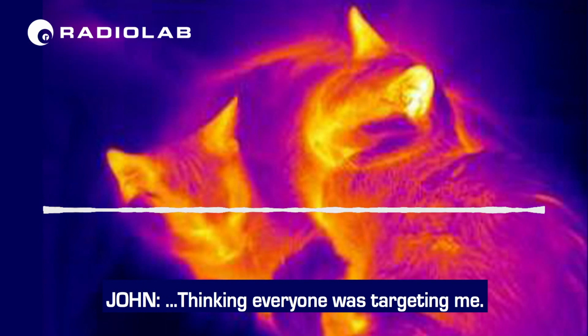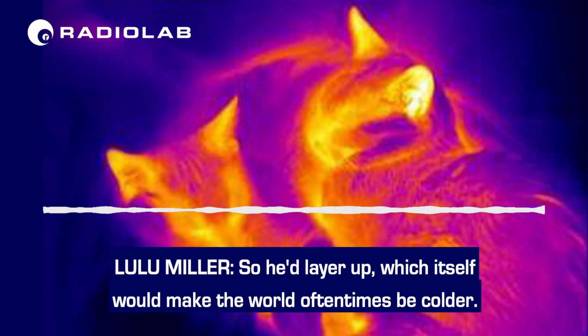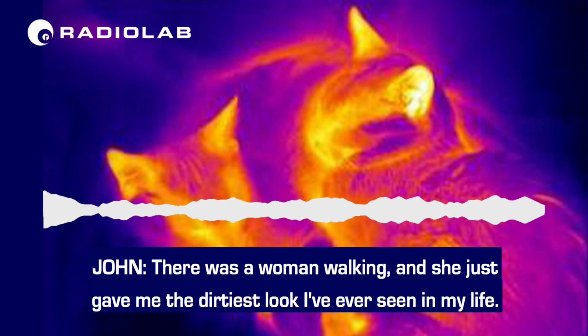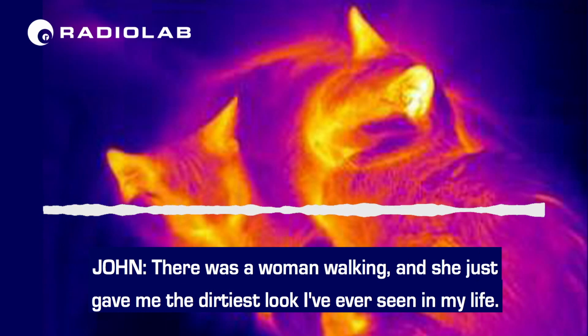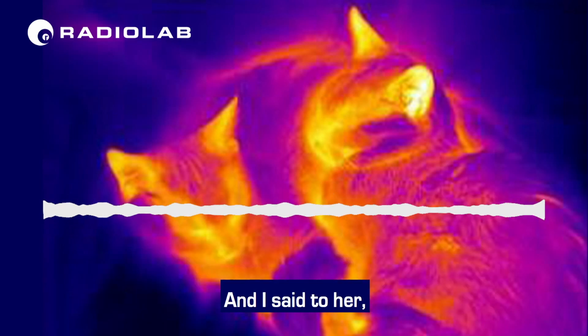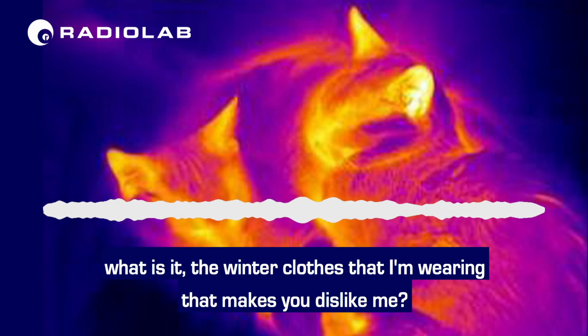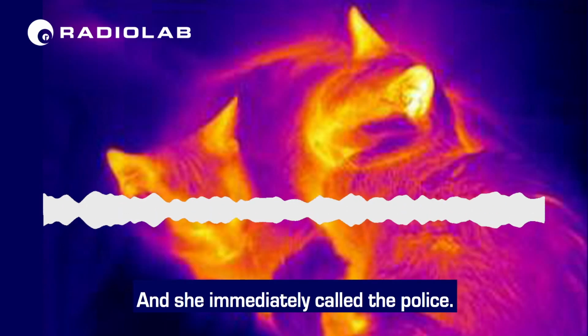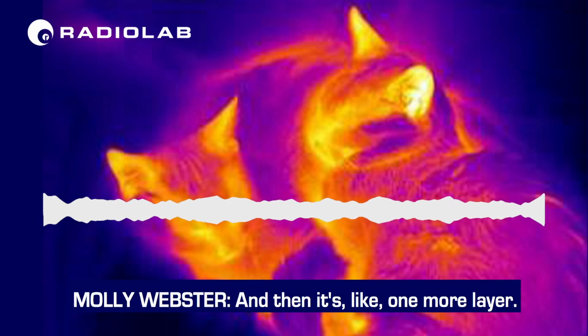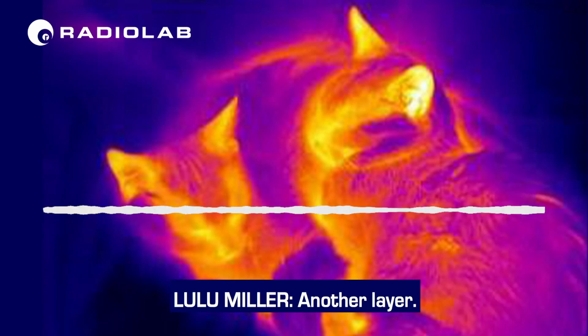Thinking everyone was targeting me. So he'd layer up, which itself would make the world oftentimes be colder. There was a woman walking, and she just gave me the dirtiest look I've ever seen in my life. And I said to her, "What is it, the winter clothes that I'm wearing that makes you dislike me?" And she immediately called the police. And then it's like one more layer. Another layer. Wow.